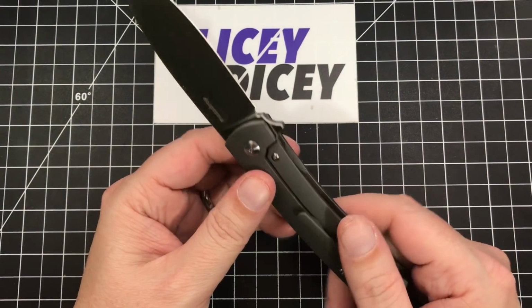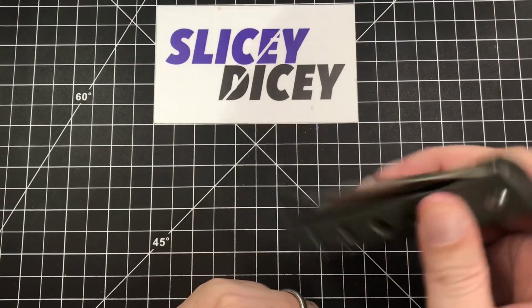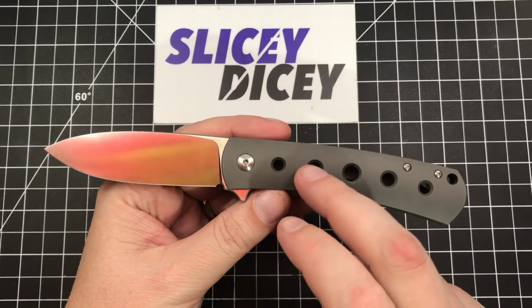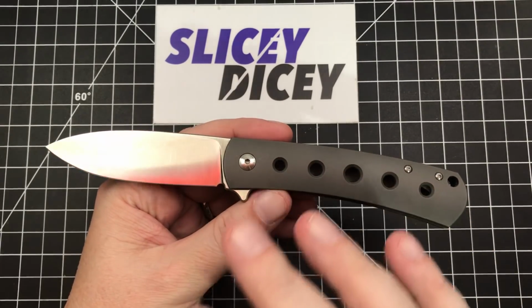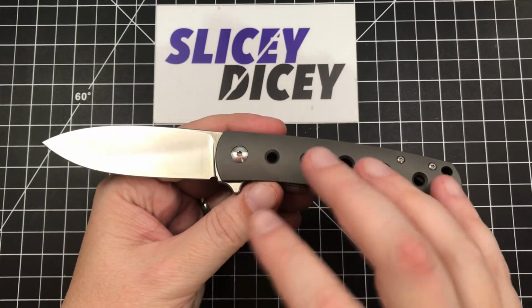Beautifully done, S35VN, made by We. Excellent quality and just excellent blade shape. And the reason, again, why I'm putting this on here, not calling it a limited edition or a sprint run, is I did speak directly to Jonas at Mastrop, and he said, yes, we are going to keep these in stock as much as humanly possible.